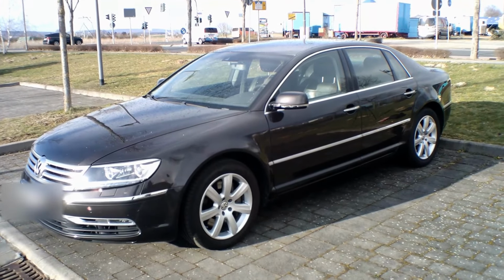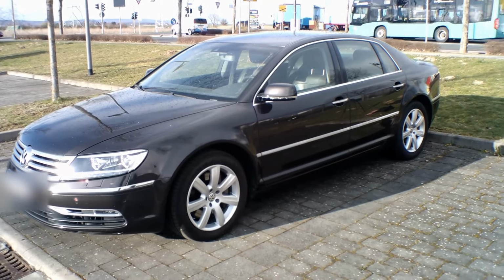Alright, and that is going to wrap up the review on the 2010 Volkswagen Phaeton V6 TDI.